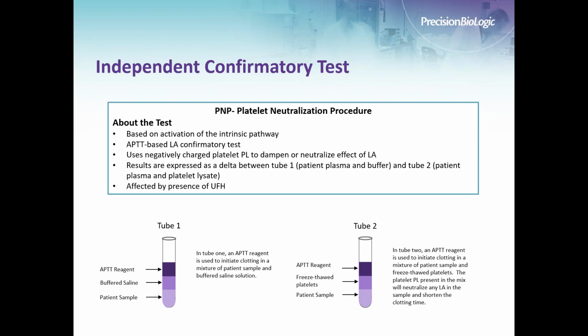And again, you're looking for that delta, and the results are expressed in seconds, the difference between tube 1 and tube 2, and that's compared to the laboratory established cutoff. And you're looking for the shortening of that clot time upon the addition of phospholipids or the freeze-thawed platelets.